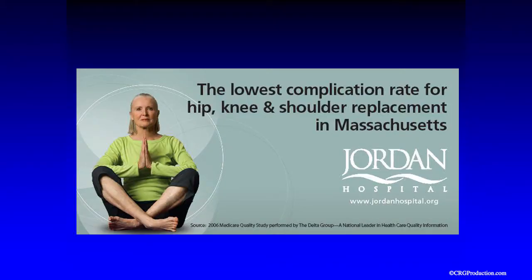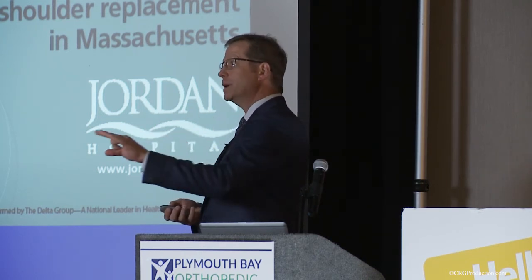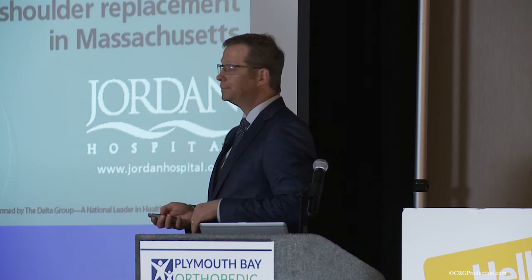And finally, I have to put a plug in for the arthroplasty group in whole. This is obviously an old slide before Jordan became BI, but this really holds true. We're usually in the top five, I would say, or lowest five, as it were, for complication rates around shoulder, hip, and knee replacements. Okay, that's an important thing. I think that, another take-home message to let your patients know as well.